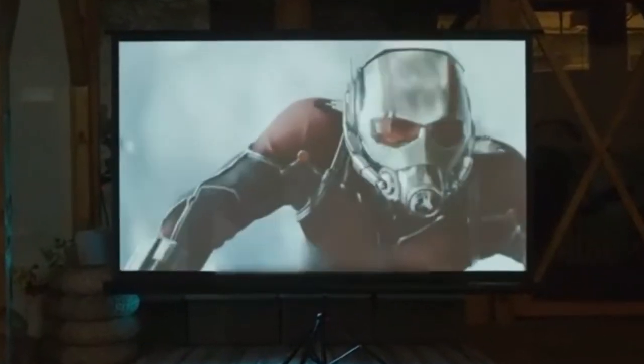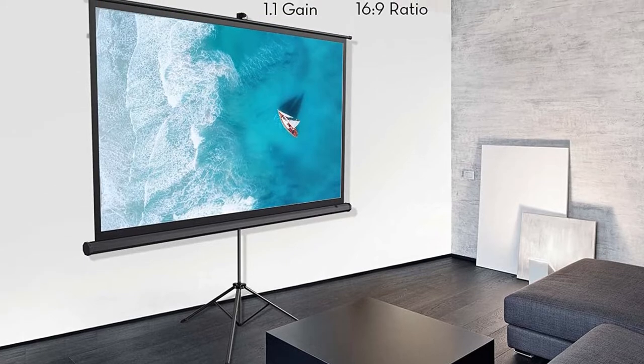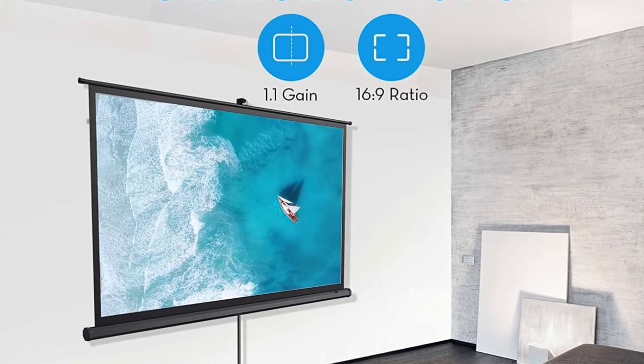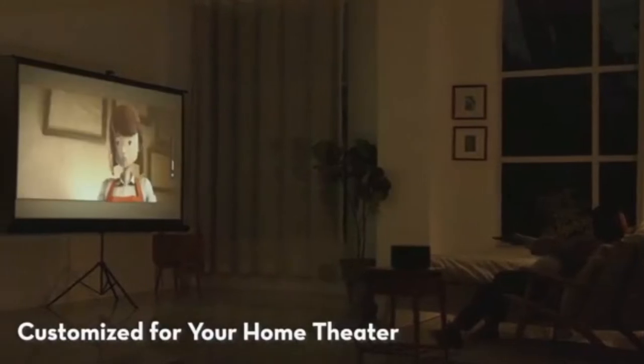Stable tripod support stand, sturdy stand provides greater stability, fits neatly into a carry bag for transport or storage. It is recommended to use the screen on flat ground and stay away from blowing wind. If there is wind, secure the screen to a wall, tree, etc. with ropes to prevent it from shaking side to side or being knocked down.